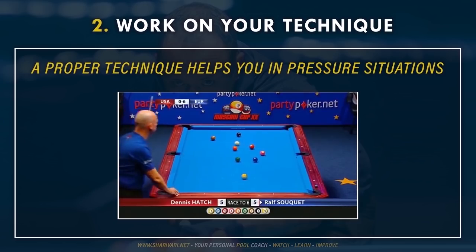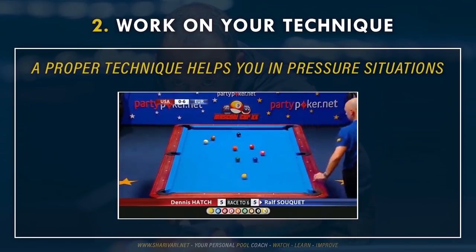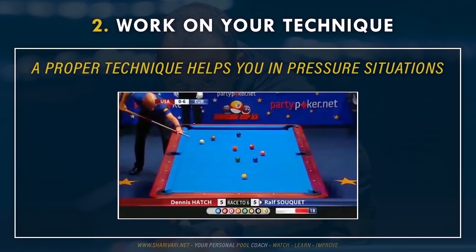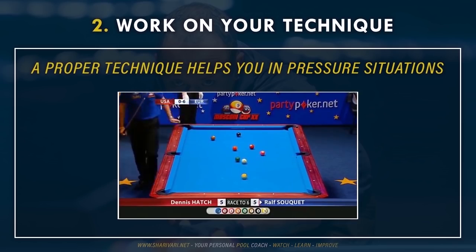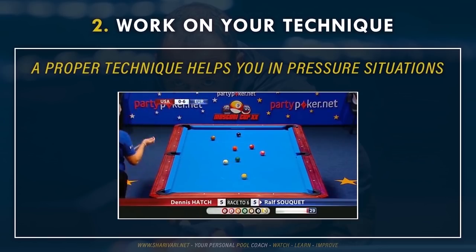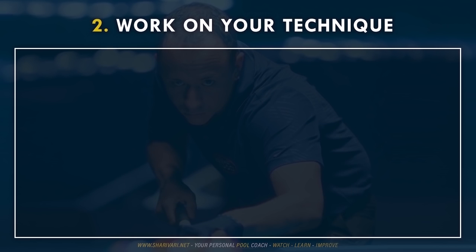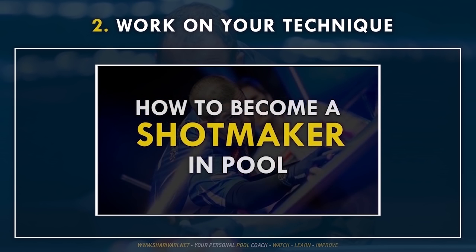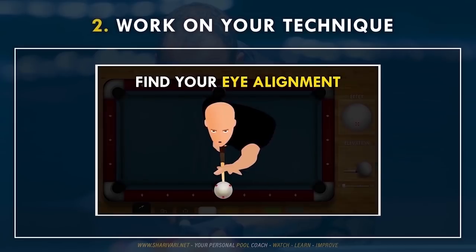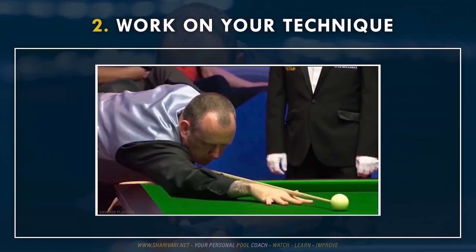A player who just plays great if he feels great can play like an absolute god if everything works for him right now. But if he gets under pressure and has a bad day, he can even play like an absolute beginner. So the range between how you play depending on your state of mind is really big. With a proper technique, your game won't decrease that much under pressure situations. I would recommend here to watch my video about how to become a shot maker in pool. In that lesson, I'm telling you everything you have to know about a proper technique.